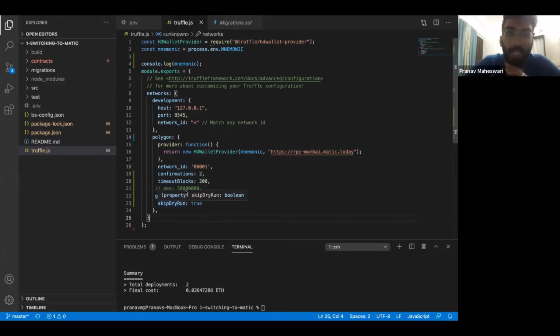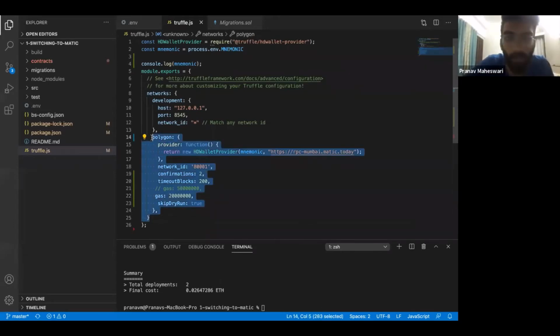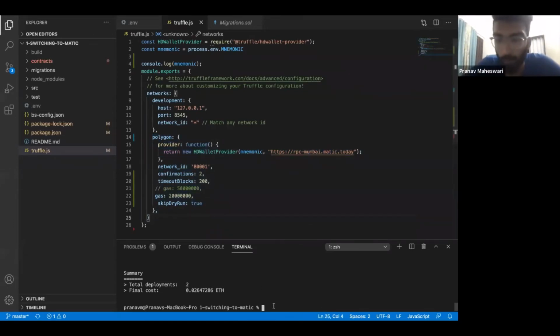What you have to do extra to have your decentralized application deployed on Polygon using Truffle is that you just have to go to the truffleconfig.js file, change 5 to 6 lines of code here, and you're good to go. All right, so let's just do it. The first thing that I have to do is truffle migrate --reset, truffle migrate --network Polygon.